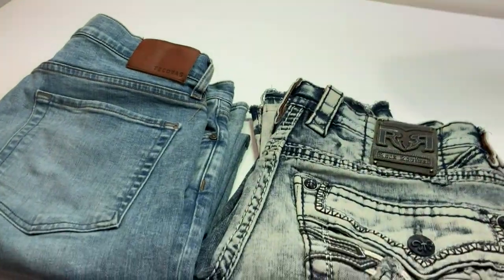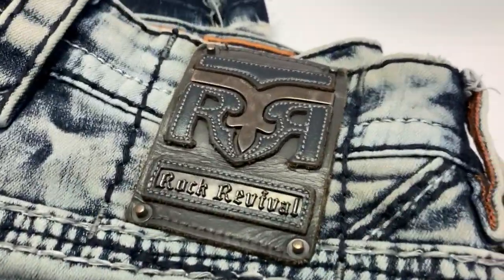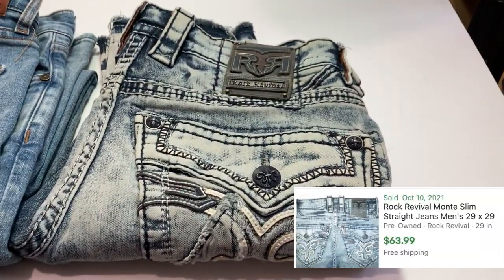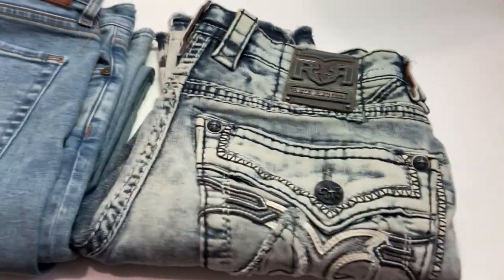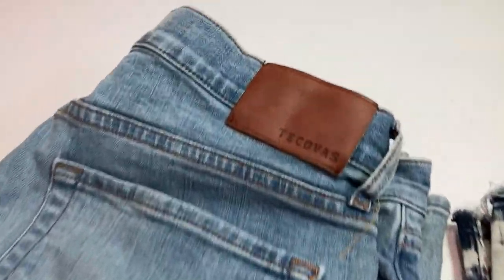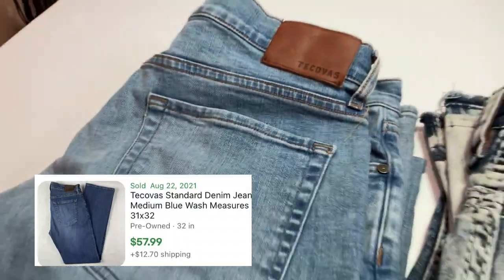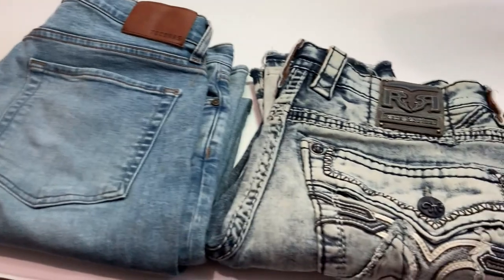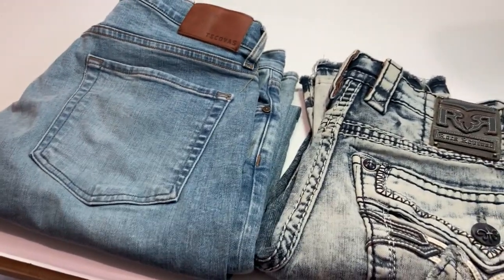All right, so I picked up two pair of jeans today. The first, Rock Revival. Excellent, excellent selling brand. Good money. Those will easily sell for $50. Don't find those too often, at least at the bins. And another excellent pair. You might not have heard this brand, Tacovas. These are also about a $50 pair of jeans. So good money on two pair of jeans. Cost about almost $3 per pair by weight.